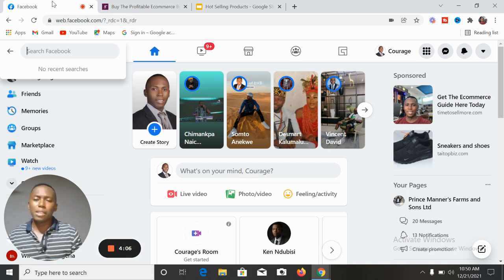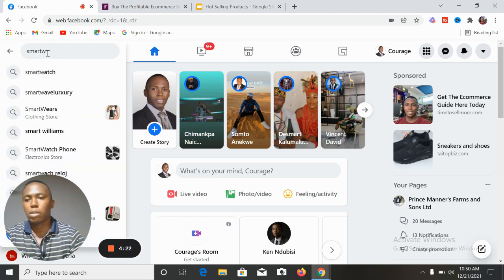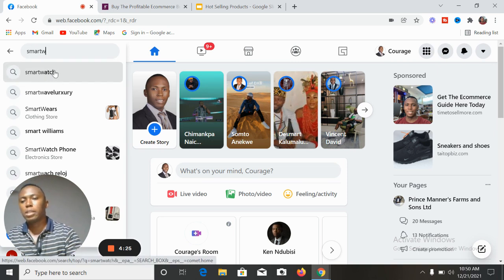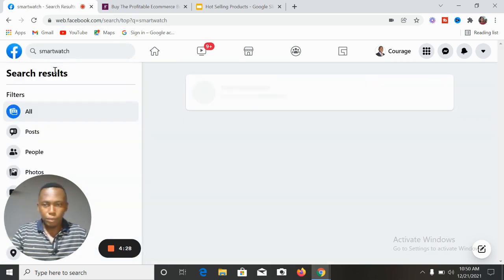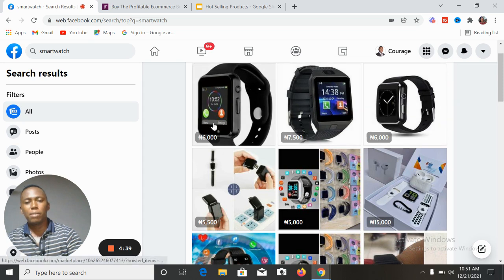So, for instance, we are now on Facebook, right? And you want to sell a smartwatch, but you don't know which smartwatch is going to sell for you in high volume. So what you do is you come to Facebook, come to the search bar here, and search for smartwatch. Click on this. Now look at different smartwatches. These ones are on Facebook Marketplace. They are selling for 6,000, 7,500, 6,000, 15,000, 5,000, 5,500.